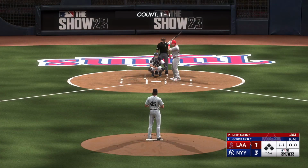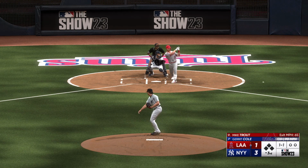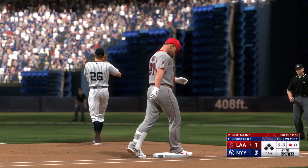And this new inning getting started. Now, Mike Trout, the center fielder, number 27. The 1-1. Mike Trout. That's to third. Toss to LeMahieu. One up, one down.